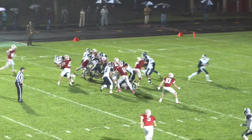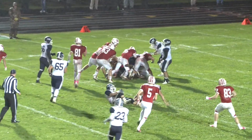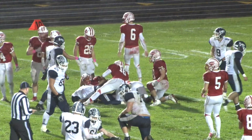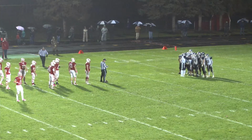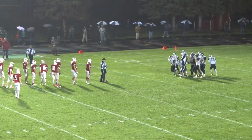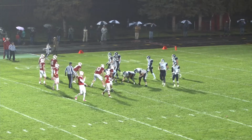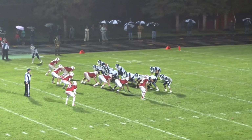Oh, my goodness. Dropped over there by number 28, Antonio Salinas. So, as much recognition as the Eastwood offense gets, and rightfully deserved, I think what gets overlooked at times is how good this defense is. Oh, my goodness. They are physically bruising, and they get off the ball quickly. Smart, and they play their assignments.